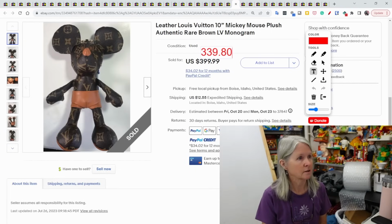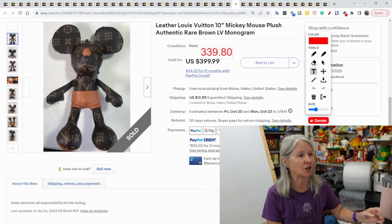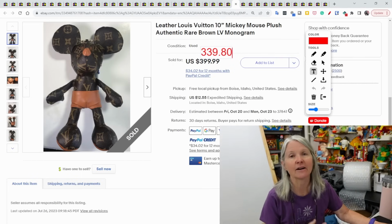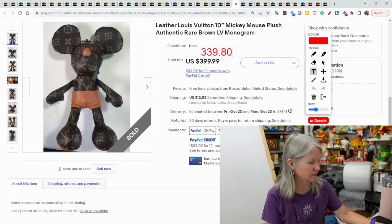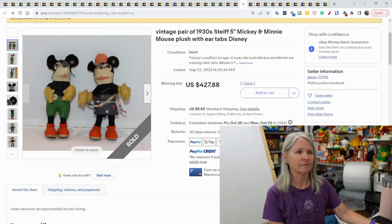Louis Vuitton. Louis Vuitton, Mickey Mouse, 10-inch, $339.80. I doubt I would ever find one of them at a yard sale. But we can wish, right? All right, what's a video without some Steiff?